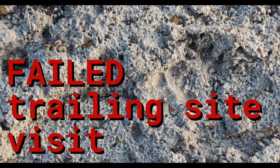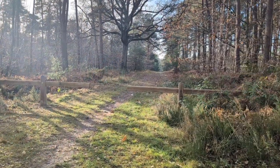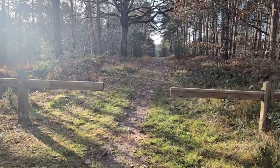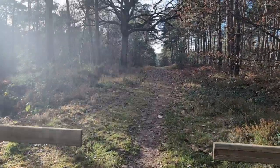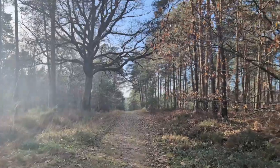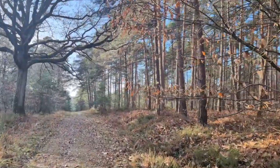Not all the walks and visits are successful. So here we're going to have a look at a little walk I took into the woods around Rambouillet, which is west of Paris. And we'll see that actually there's a couple of problems sometimes in some tracking sites that prevent the usage of this site for really good tracking.